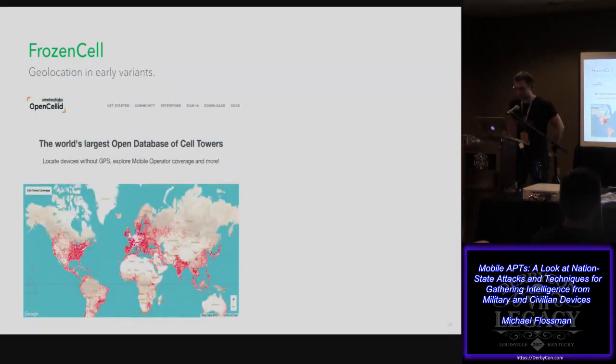What was interesting with this family is that some of their early variants didn't actually use GPS to geolocate devices. They used cell tower information, and they used the OpenCellID service to do that. How that works is that you basically gather cell tower info and provide it back to this service. It uses its database to geolocate devices for you. In order to use it, you obviously need to include an API key, but it gets even better. If you have that API key, you can see where previous geolocations have occurred.